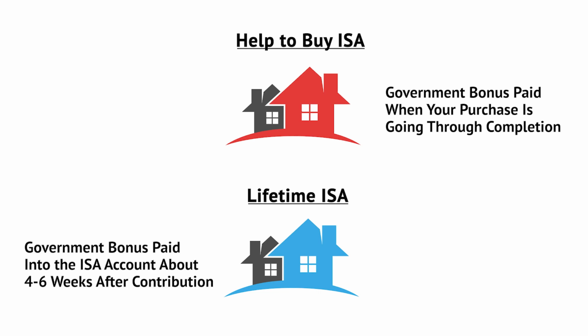But with the Lifetime, the bonus is paid monthly, so for each deposit you make, you'll see the money in your account about 6 weeks after that deposit, and psychologically that's quite nice, and it makes it easier to work out what you need for the deposit, and you'll also receive interest on that as well.